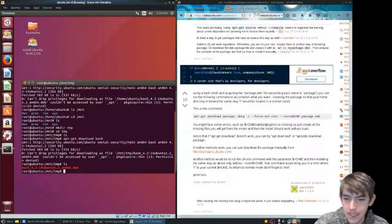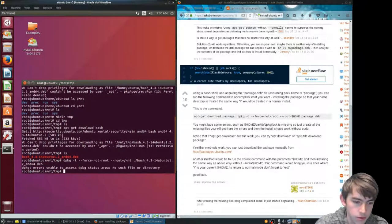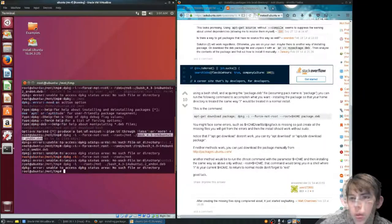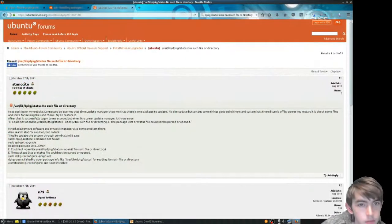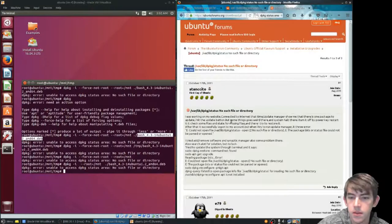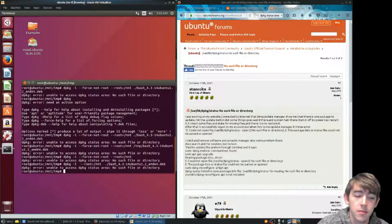Okay, now we're gonna dpkg install force not root, --root /mnt bash. Well, whatever that error is. Is that really the file it's complaining about? Is this the file? If that's the case, maybe.